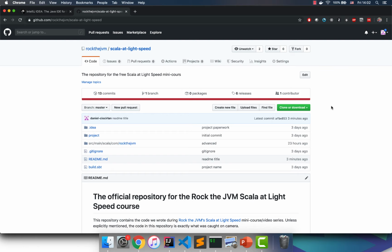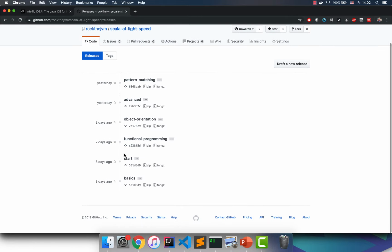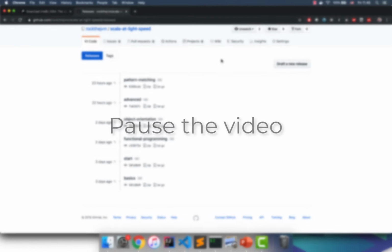If you don't know how to use Git, go to this releases tab over here on the top of the page, and then scroll down to the start tag and click this zip link, which will download the code at the beginning of the video series in a zip format. So you can unzip that file and open the resulting folder in IntelliJ IDEA. So if you want to take some time to download the repository and load it in IntelliJ, feel free to pause the video now before we continue.